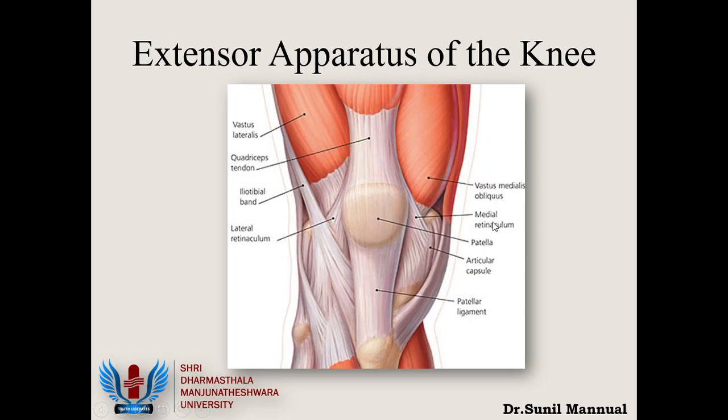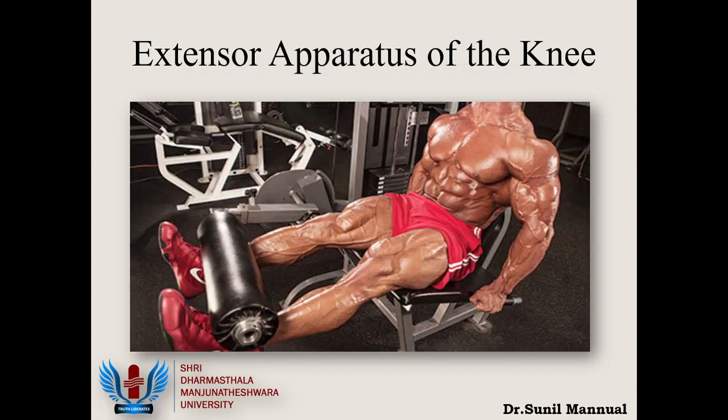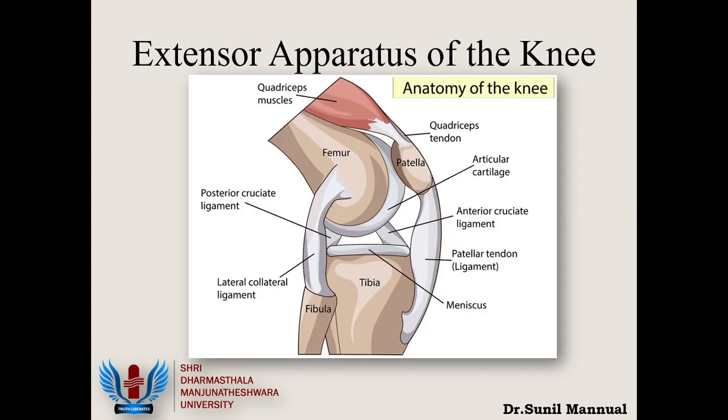So now what is the extensor apparatus? The complete extensor apparatus is nothing but the quadriceps femoris, the quadriceps tendon, the patella, the retinaculum, the patellar tendon, as well as the tibial tuberosity. All of them working together and working along with the power supply, that is innervation provided by the femoral nerve, is what helps in extension of the knee.